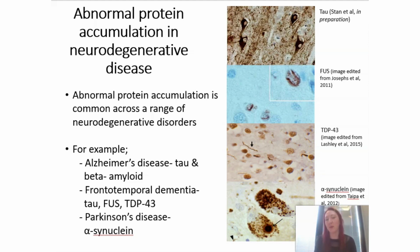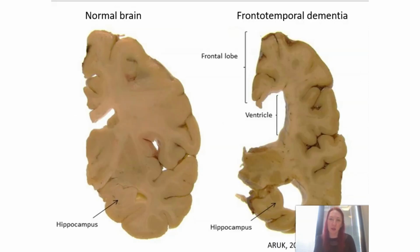But then some of the abnormal protein accumulation is more specific. So we've got FUS, TDP43, alpha-synuclein. But this abnormal protein essentially does not accumulate in a younger, healthier brain. And so that raises the question of why is this happening? And we know that this abnormal protein accumulation is damaging, right? It causes cell death, and it causes cell death across the spectrum of neurodegenerative disorders. So being able to interfere with that process of abnormal protein accumulation and to protect cells from death is something that I think across the board all dementia researchers are trying to achieve.